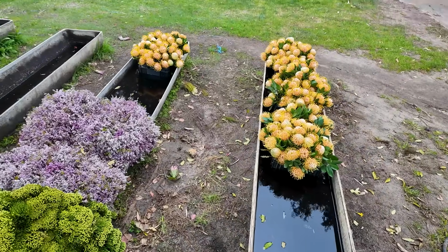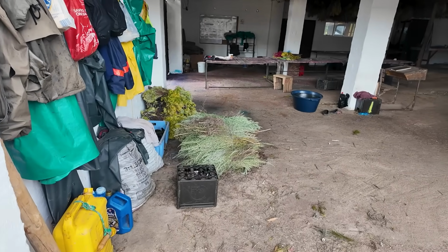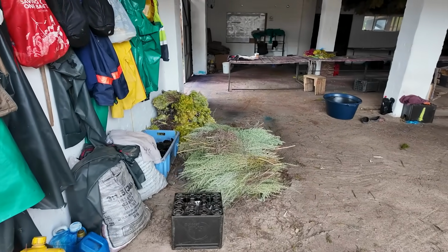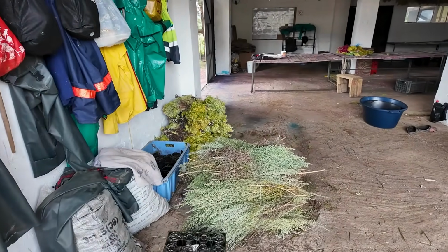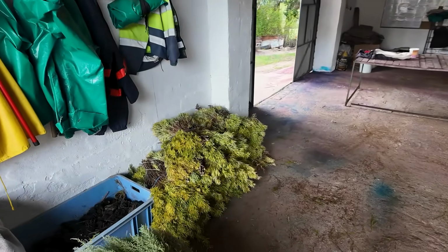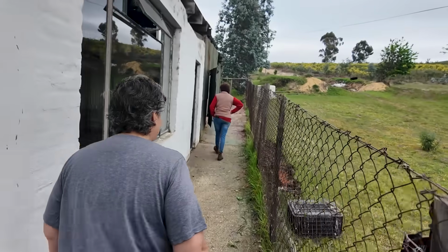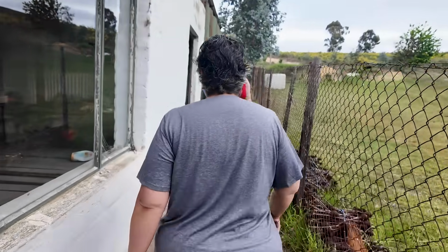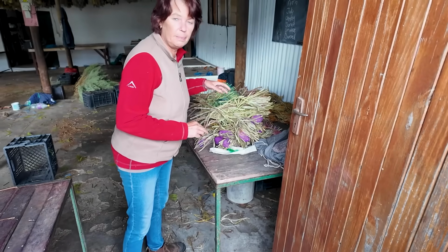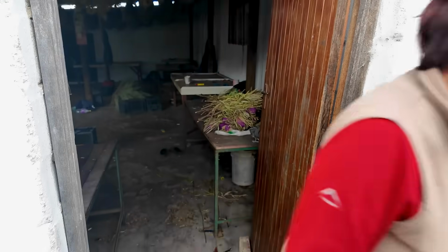Let's see if we can go find out a little bit more about this place. So there's your 4 daughters. Yeah. And so you just continued the business. Everyone started their own business. So on their own farm, with their own stuff. What is it called again? Sport is Banksia. Banksia. Yeah, it's a lot of different Banksias.